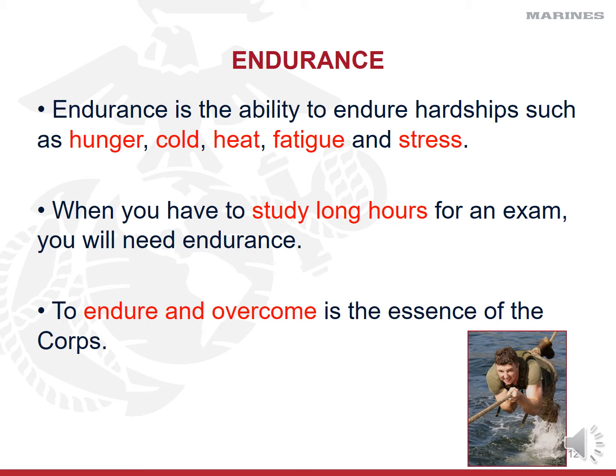In order to endure and overcome, you need to make sure that you're developing a lifestyle of health and wellness, and that you're establishing good disciplined habits now so that as a leader, you can take those self-discipline habits and enforce them and apply them at a unit discipline level.